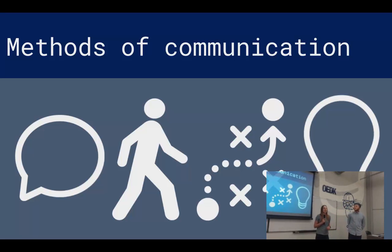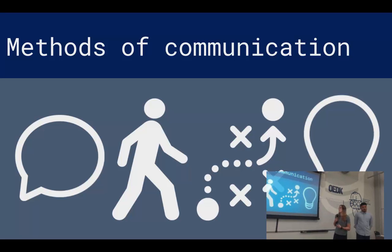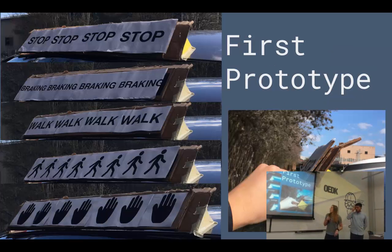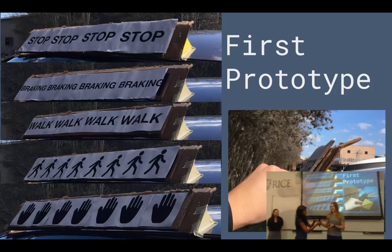These are modes with which we all input information, and then we have to digest it and understand it in a reasonable way and in the way that we're trying to portray. So these are the 4 categories within which we're trying to make our solution compatible. And so Neha will talk about our first prototype, which a lot of you took part in testing.